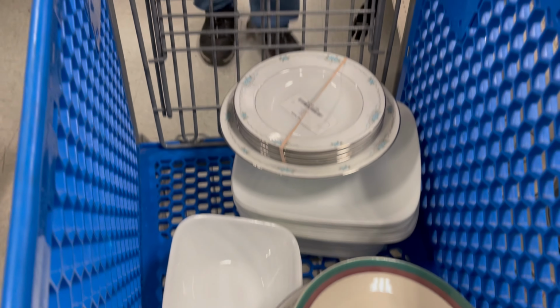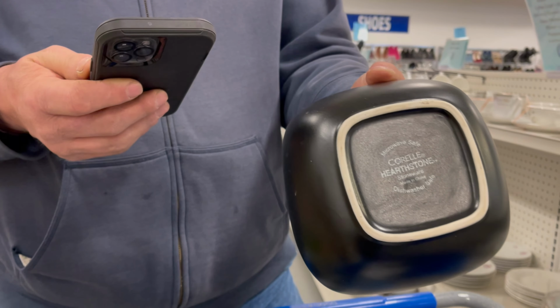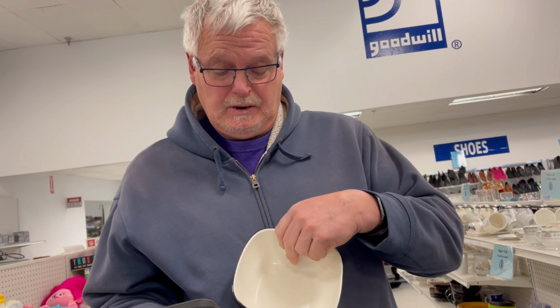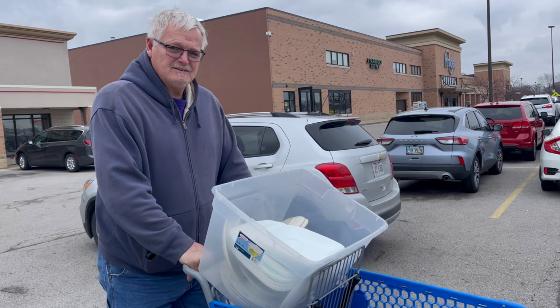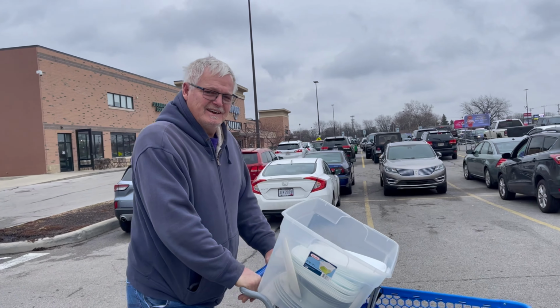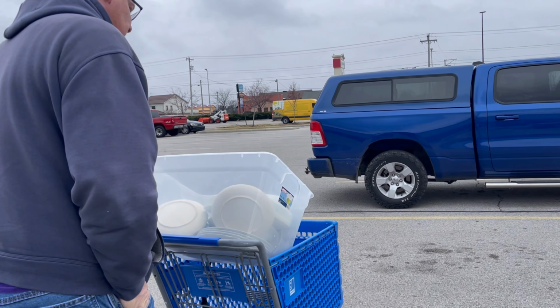So, what are you looking up now? Corelle. I didn't know they made stoneware. One with red inner line sold for $8. Wow. What all do you got? Dishes. And more dishes. Lots of listings.